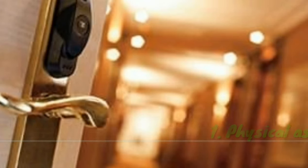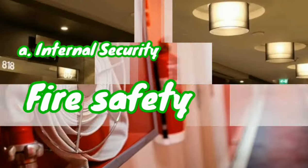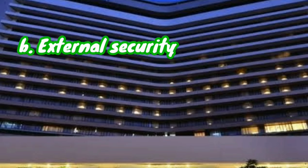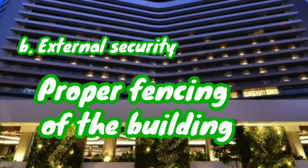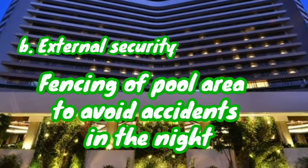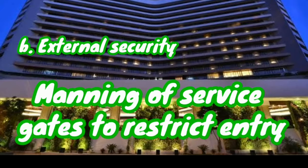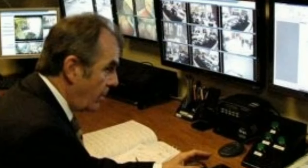One, we have the physical aspect. In internal security, we have protection against theft, fire safety, proper lighting, safeguarding assets, and tracking unwanted guests. And in external security, we have proper lighting outside the building, proper fencing of the building, fencing of the pool area to avoid accidents at night, manning of service gates to restrict entry, and fixing of closed-circuit TV cameras.